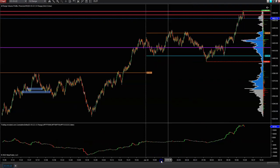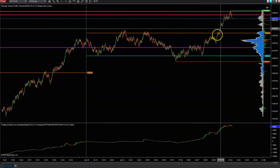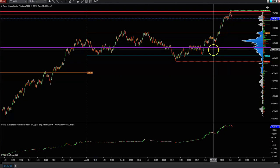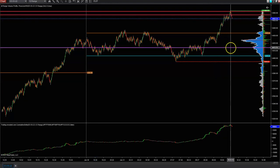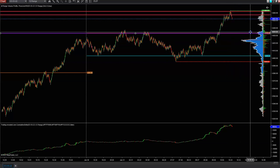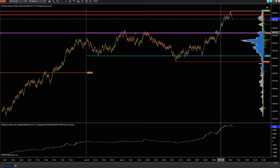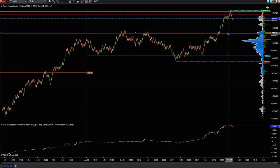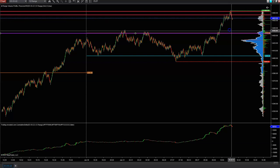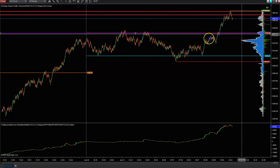Not too much going on, to be honest with you. We opened up, like I said, right around this area, and we just pushed higher. You know, here would be an opportunity if price could ever come back to this area. To me, I like this area right here as well. Right here, if price can come back here, I'm definitely interested. Okay, so we'll see what happens.